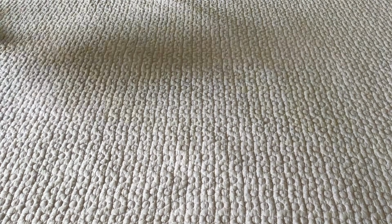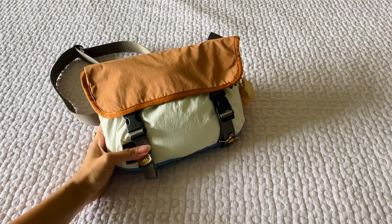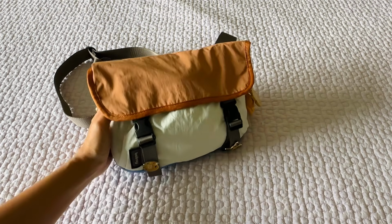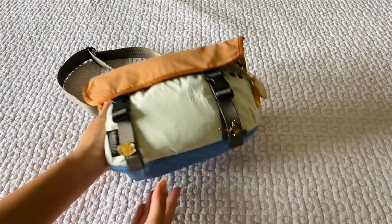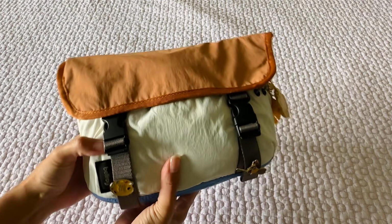Now, the star of the show, this is the Bellroy satchel. I'll link it down below, the details and this particular color, because I think this is a new colorway that they came out with. The reason why I picked this bag up was because I do have some travels coming up, and where I'm going, it's going to be very humid. It's getting very warm and hot.